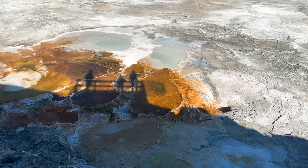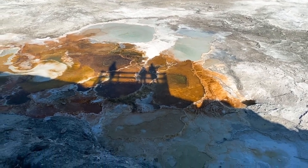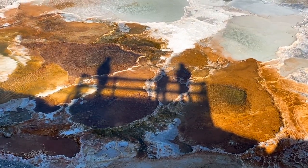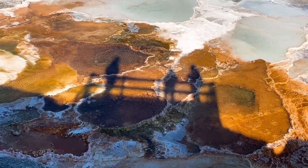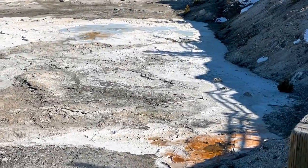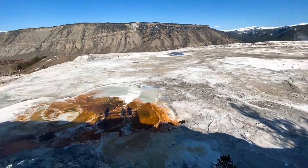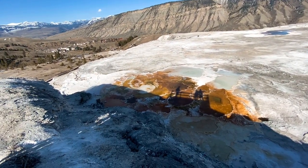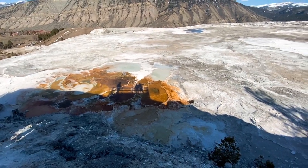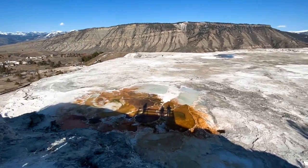More over there. Look at that. Look how blue that one over there is, babe. And this isn't even half. Where's Mammoth? I thought this whole thing was Mammoth. This is Mammoth Springs, Devin. That's probably it. Because there are signs. That's gotta be it. Look how big and blue that one is over there, babe. Oh, yeah. This is amazing.